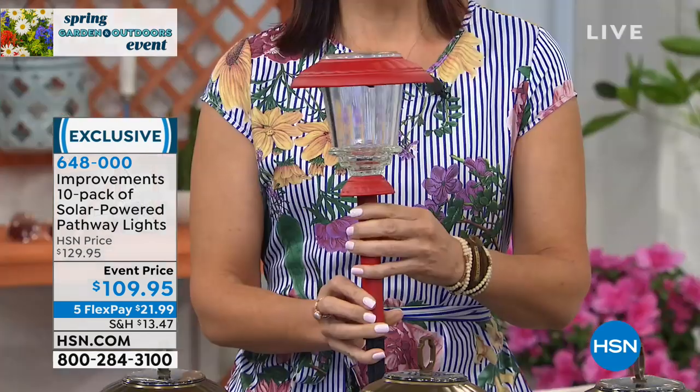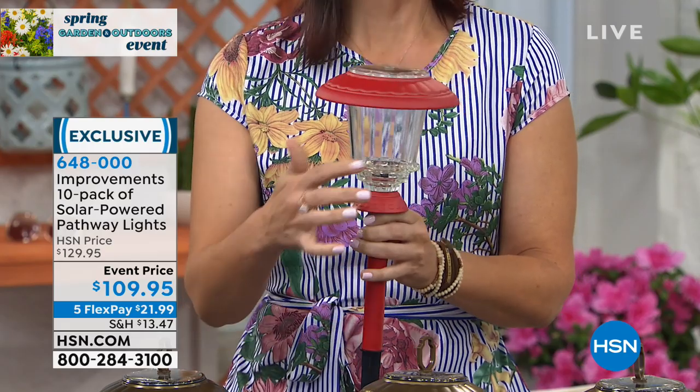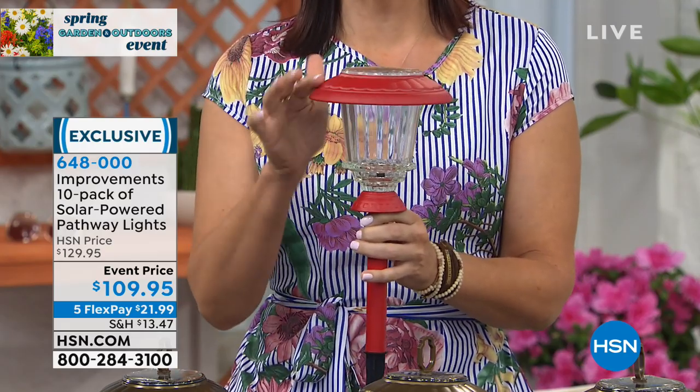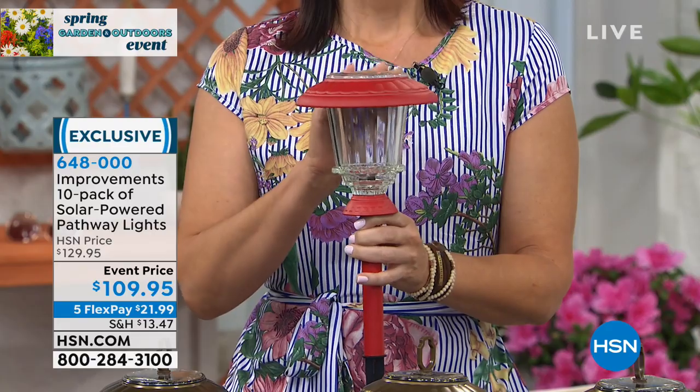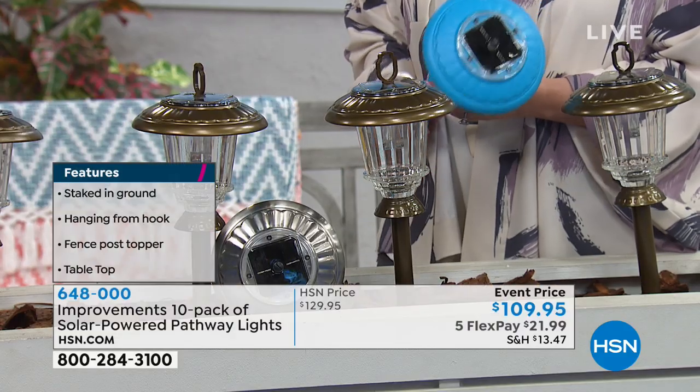And what I love about these pathway lights is that for the first time, we're doing fun colors. Oh, they're beautiful. The blue is probably my favorite. Look at the red here. Take us through the colors, Rebecca. You got it. So we've got this beautiful red that I'm holding right here. And in front of me, you're getting a set of 10. With every color you see, remember, you're getting a set of 10.